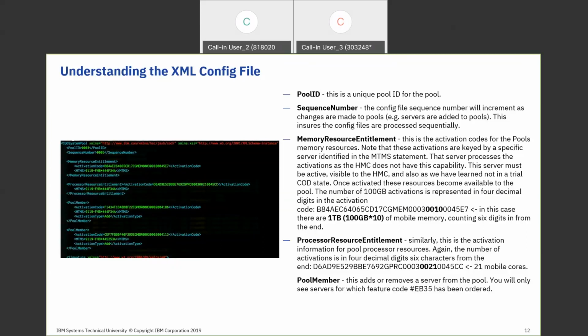Then you've also got in the file a list of who the pool members are. So you've got the machine type and model, you've got the serial numbers, but what it doesn't say is these boxes have this many individual processors themselves. It talks about what's total in the pool. So you've got a list of servers, list of machine type and models, list of serial numbers, and then separately you have a total number of processors and a total number of memory that are there in the pool. So that's what the XML file looks like, and you can actually take some useful information from it as you go along.